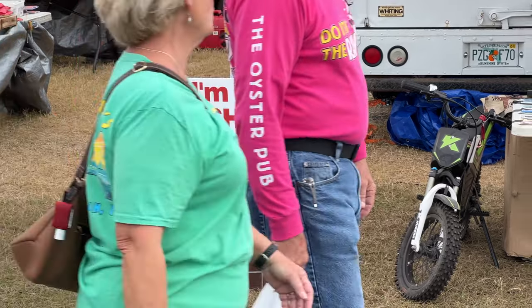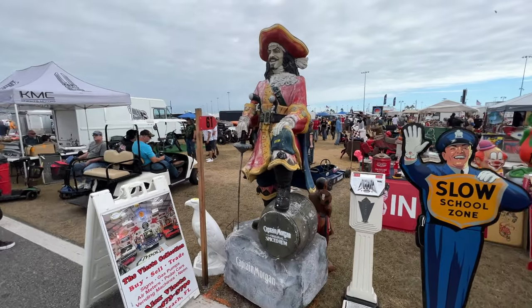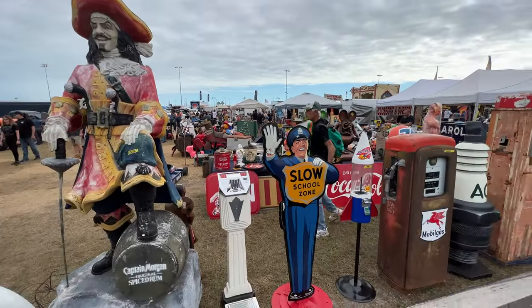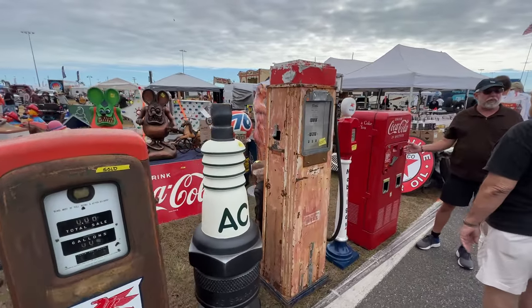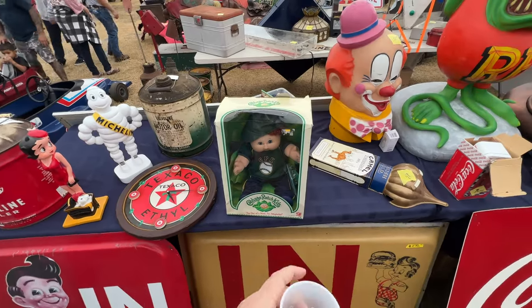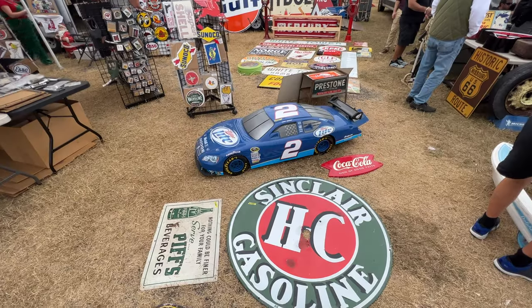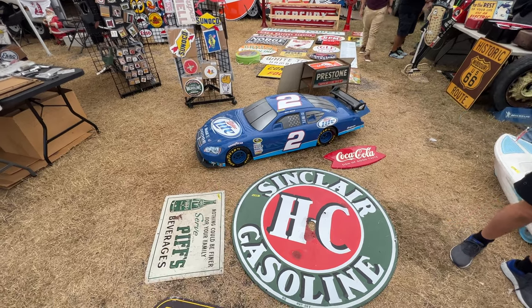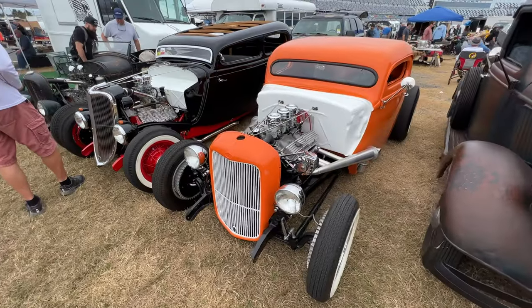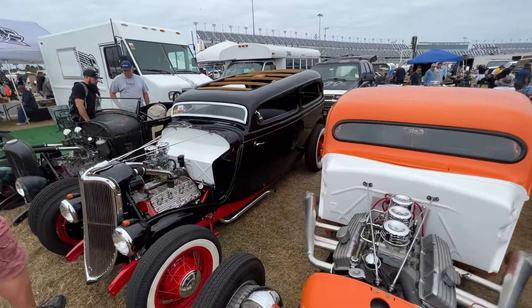Nice. Literally my store. Zero heat. Wow. Take that to the line. Classic Cabbage Patch Kids. And another clown head. Rusty Wallace car. Those are kind of things that you see at like Publix or grocery stores when they're advertising like the Daytona 500 coming. Wow. Wow.